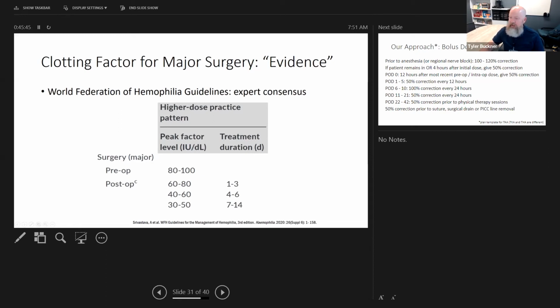I can tell you that, and you may be aware of this, we're quite a bit more aggressive than this in our institution. Instead of aiming for peaks of 60 to 80 in the immediate post-op period, we aim for troughs of that. So we push our levels much higher than that, typically with our dosing, to try to keep the trough above 60 or even 80 in the very early time period. And that's really just, again, based on experience with lower doses and having people who have bleeds during the post-op recovery period.